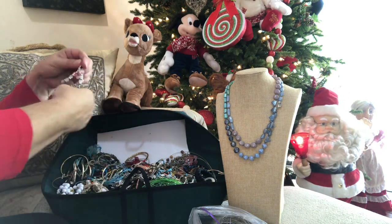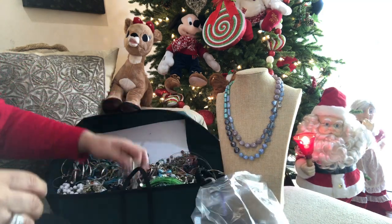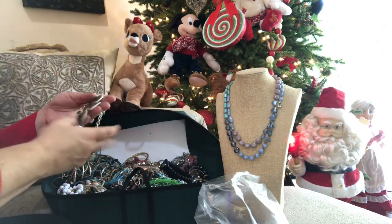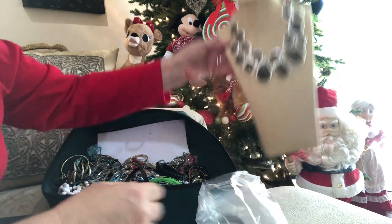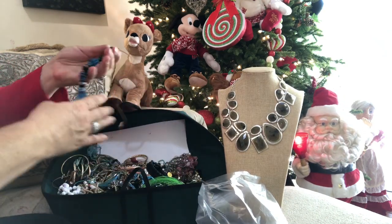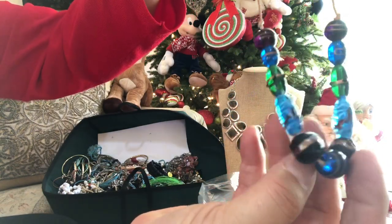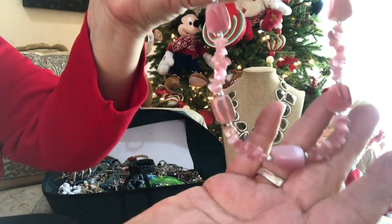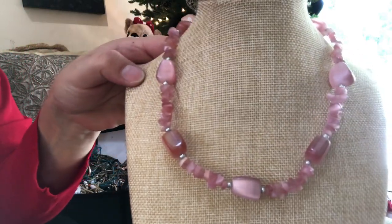Let's see. How about this pretty shell one for number 6? Number 7. Another nice statement piece. That one is 8. That one there is 8. This one with a little fish, glass beads, is 9. This one is 10. Put this on here, we'll take a closer look at it. This one's number 10.